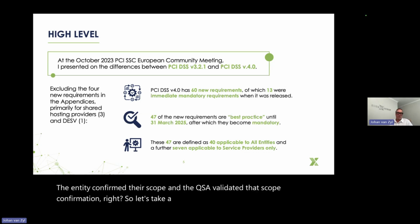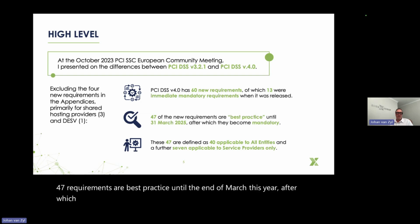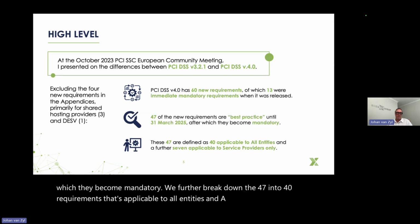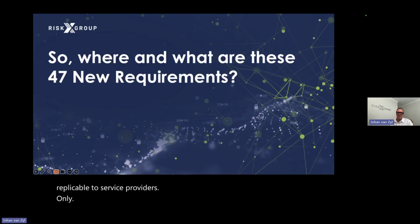So we've got 60 new requirements, of which 13 were immediately mandatory. So that leaves us with 47. Those 47 requirements are best practice until end of March this year, after which they become mandatory. We further break down the 47 into 40 requirements that's applicable to all entities and a further 7 that's applicable to service providers only. So what are these new 47 requirements and where do they fit in? And let's talk a little bit about that.